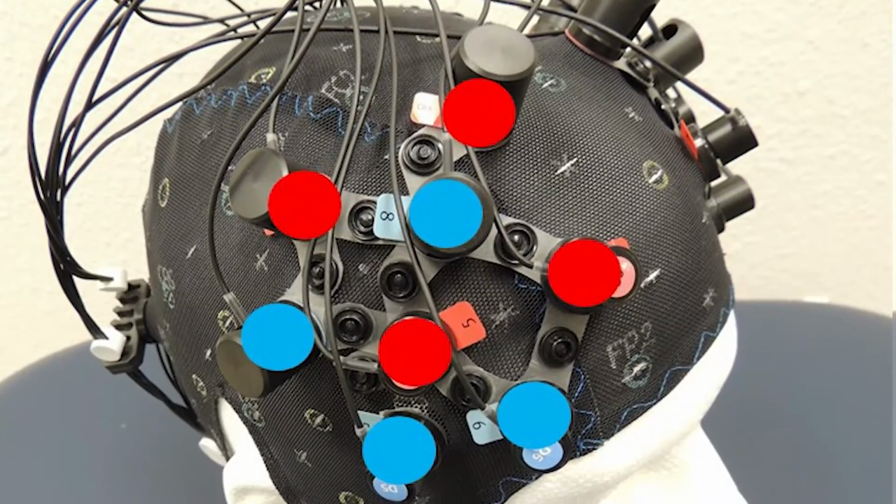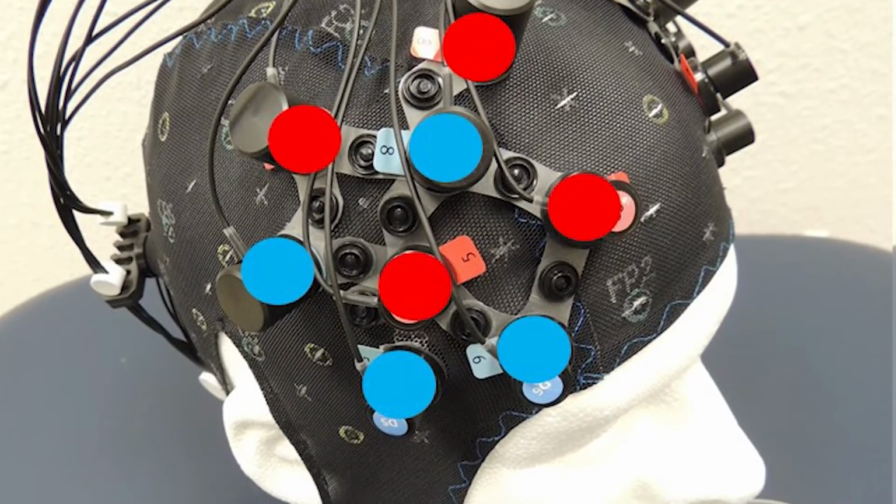When I was doing my PhD at the University of Pittsburgh, I was being mentored and trained in a technology that was new to me called functional near-infrared spectroscopy, or fNIRS for short. And much like a pulse oximeter can measure changes in blood oxygenation levels, we can use that right over the scalp to see changes in blood flow within the brain.